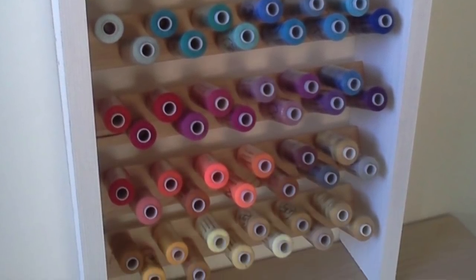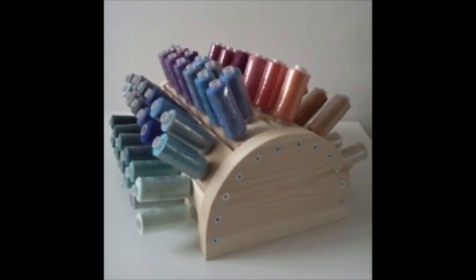You can see they're a little bit like the one that I've got in the background there, that one over there that Rachel bought me for my birthday last year. But his are slightly different. They come either porcupine style, like porcupines with all the threads sticking out of them. You can get wall mounted ones, and you can also get freestanding ones.